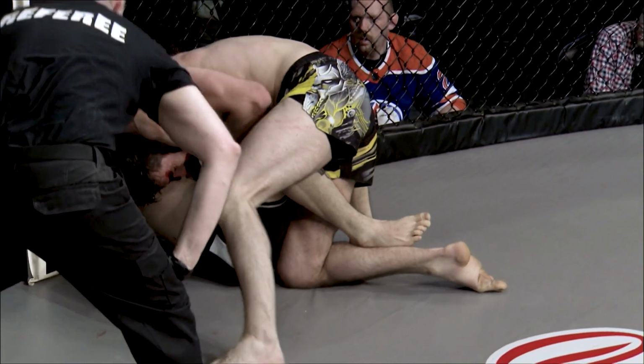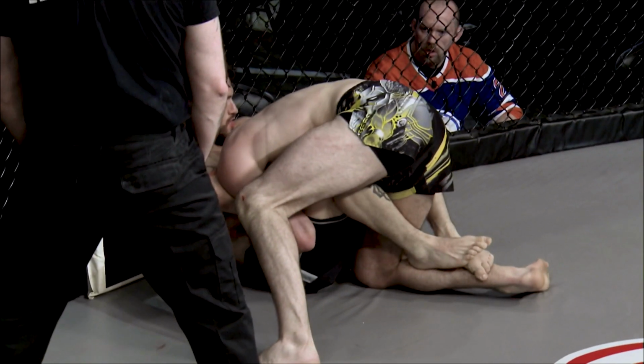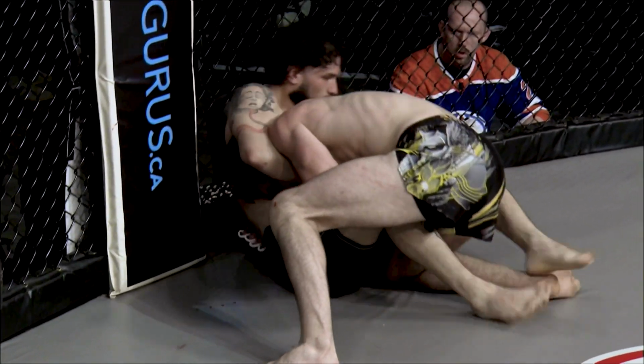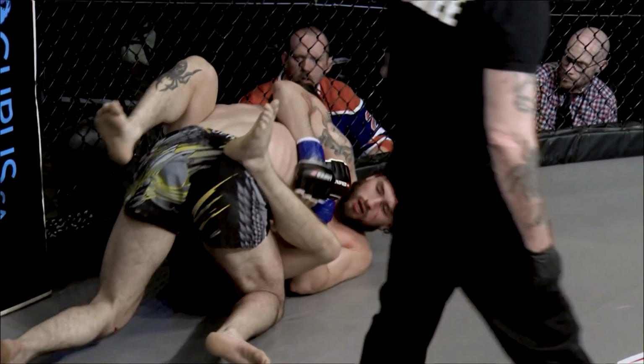Lopez with the guillotine attempt, but yeah, he's more just holding on. I don't know if he's seriously attempting this, or it doesn't look like it. It looks like he's just holding on. Yeah, there we go.